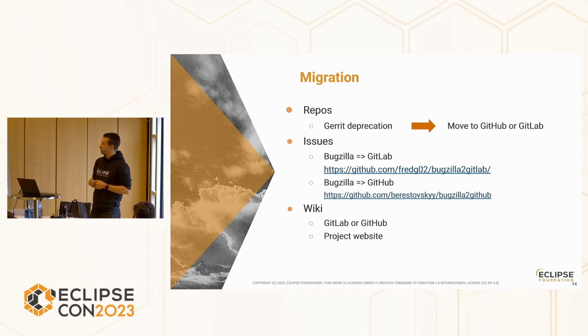And last but not least, the migration, which I mentioned briefly before, of the wiki. We will also shut down the wiki eventually, and for that, projects should move their documentation that they have in the wiki to either GitLab or GitHub as well, or in some cases, it might make sense to also have it on a project website instead, depending on their process. Yes?